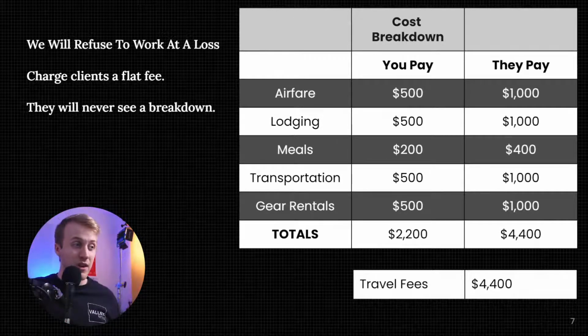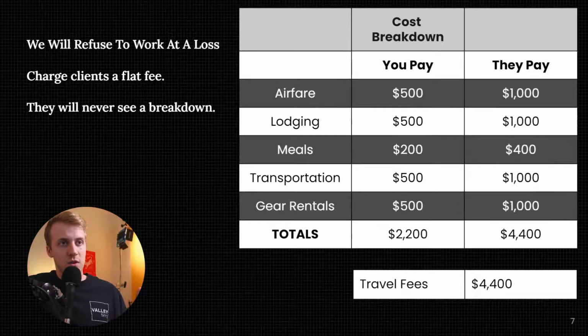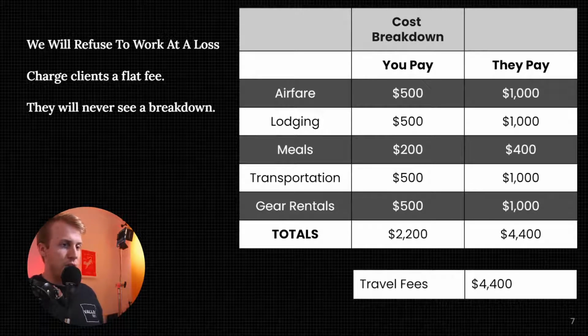If you have estimated all this stuff, if you think that this travel is going to cost you about $2,000, then you probably need to send your client a $4,000 travel fee, but it's going to be two separate things. There's going to be your travel fee that you're going to charge your client, and then there's going to be your wedding photography fee. So when you present this to your client, you're going to send them the wedding package. You're going to show them, okay, choose option 1, 2, or 3. And then after that is all figured out, you're going to submit your travel fees.